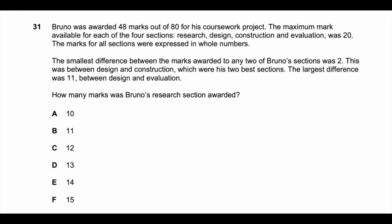From this information, we can play around with the numbers to see if we satisfy all of the criteria in the question. If design was awarded 20 marks, design equals 20, construction equals 18, evaluation equals 9. For the total to be 48, research would need to be awarded 1 mark, but we know that research is greater than evaluation, as the greatest difference was between design, which we know is his best subject, and evaluation. If design was awarded 18 marks, design equals 18, construction equals 16, evaluation equals 7.